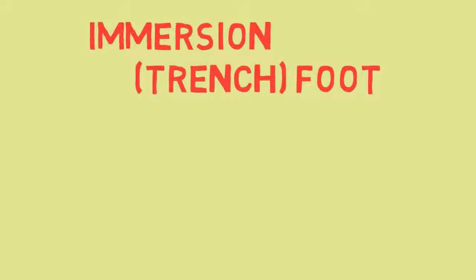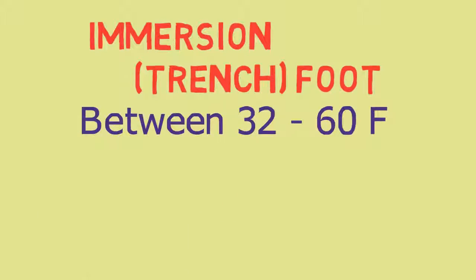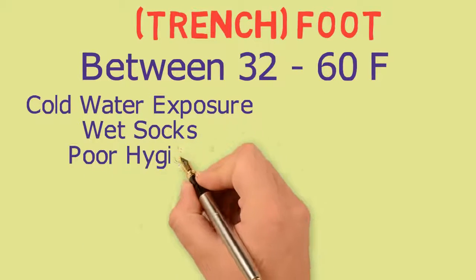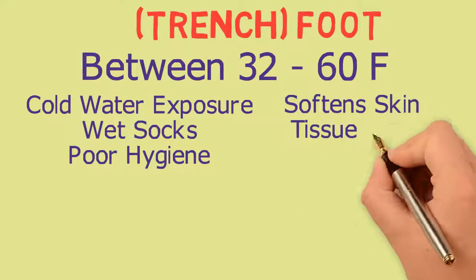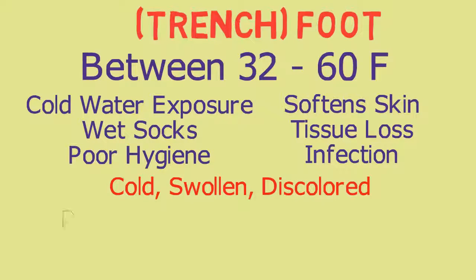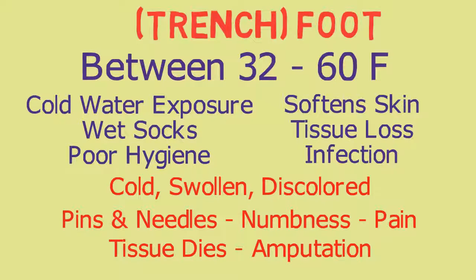Immersion foot, also called trench foot, is an injury caused by prolonged exposure to wet conditions between 32 and 60 degrees with damp socks and boots. Immersing feet in cold water, not changing socks frequently, poor hygiene, and allowing sweat to accumulate in boots or gloves will soften the skin, cause tissue loss, and can lead to infection. Blood vessels constrict and the affected areas become cold, swollen, and discolored. There can be sensations of pins and needles, numbness, and pain. In extreme cases, flesh dies and amputation may be necessary.